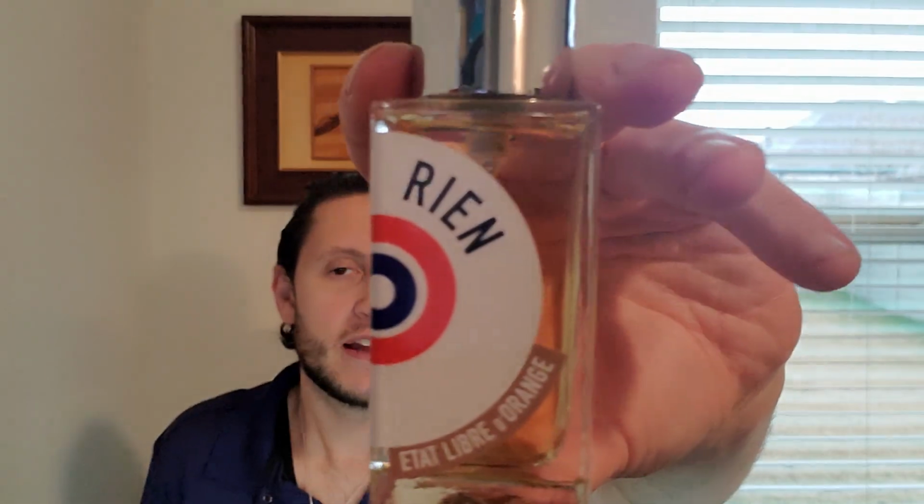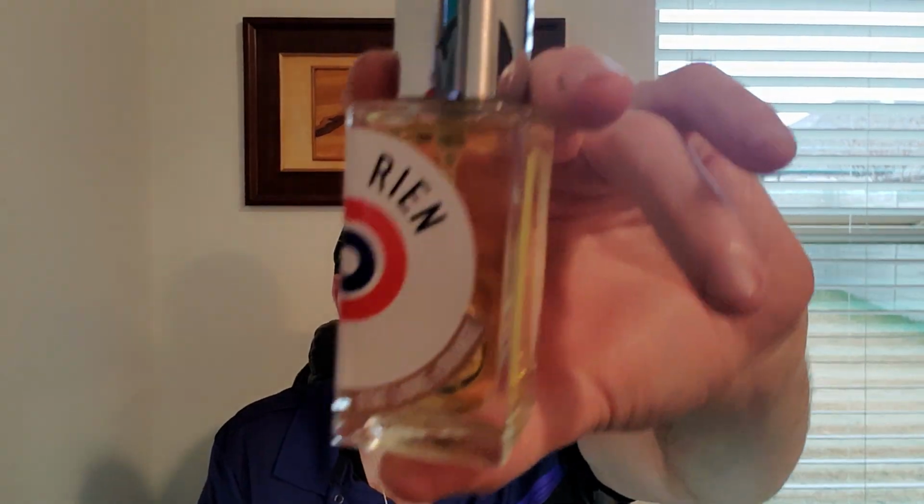Okay, next we're gonna do Etat Libre d'Orange, and this is Rien. And there is a lot going on in this fragrance. I love leather fragrances. This is one of my favorite leather fragrances. It was composed by Antoine Lee, who's doing Eugene's fragrances, which I'm very excited to look forward to next year. And this came out in 2006, and there's been some reformulations.